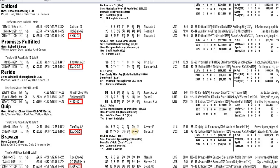Quip, who we'll talk more about later, hadn't run since he steadied up near that quick pace in the Kentucky Jockey Club. He runs in the Tampa Bay Derby at 19-1, wins it. First off the bench, first since that Kentucky Jockey Club. And how about Bravazzo? Bravazzo didn't appear to do much running at all in the Kentucky Jockey Club. Comes back, wins at Oaklawn, gets a good figure, and wins the Grade 2 Risen Stars Stakes at 21-1 odds.